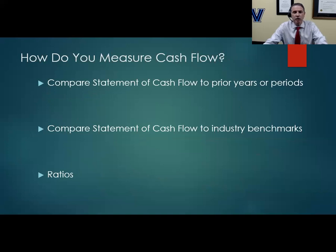How do you measure cash flow? There are three primary ways to measure cash flow. One is to compare the cash flow through the statement of cash flow to prior years or prior periods, where you're comparing cash flow to itself. You're looking at your company when maybe things have gone well and seeing what the cash flow there is as your benchmark, and comparing it to where you're at now. That's typically what is done, and very easy to do once you have the information. Another way of measuring cash flow is to industry benchmark.